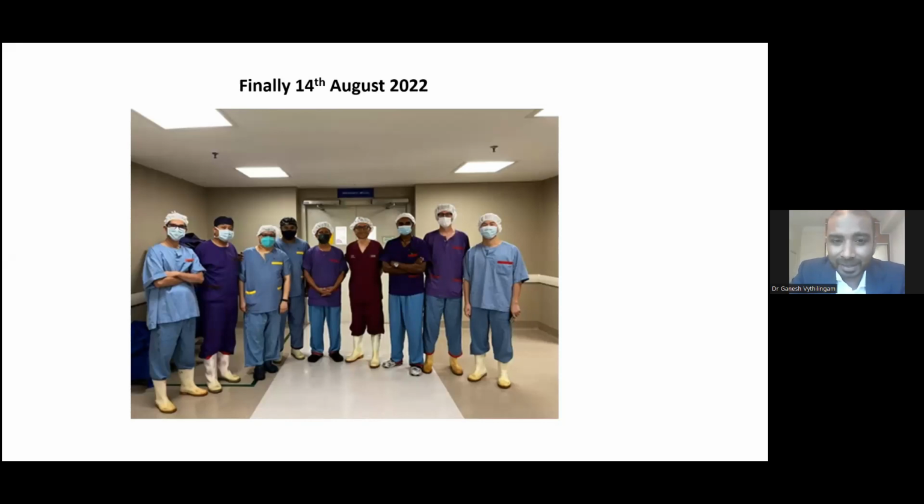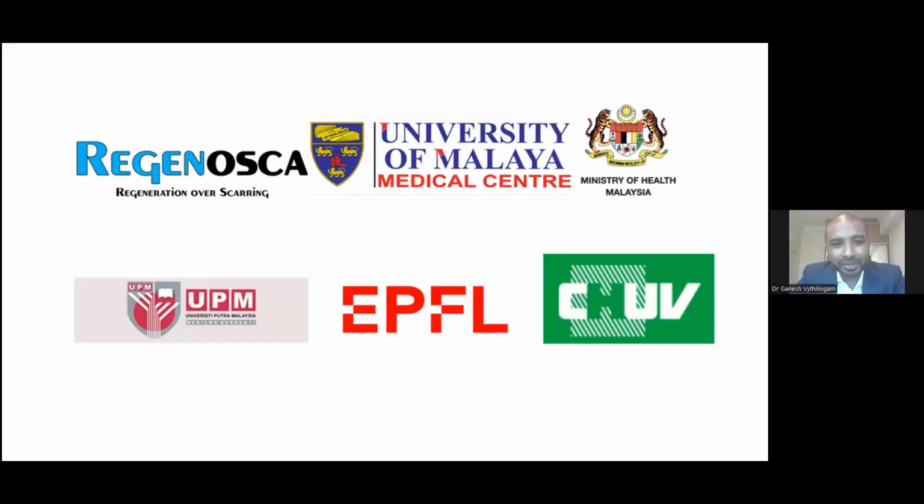This is all of us outside the theaters, and we get Dr. Saiful from Hospital Serdang who came in to do the surgery with us. So this was about 8 years from the time I started my PhD and we started the initial animal experimental work. I have to stress it's something that you need a team to work with.